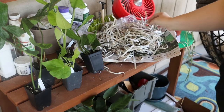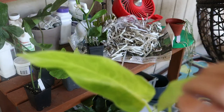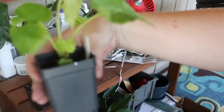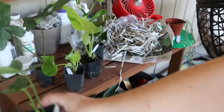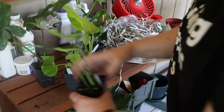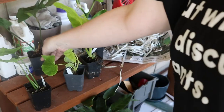So I'm happy. They're all very healthy. And you get a free one for waiting three months. Painted Lady. Finally have the Painted Lady. Very cool. Philodendron Immense. I hope I can grow this guy. I hope he's easy to grow. Splash Gordon. And once I get him potted up, very cool. Happy to have them.